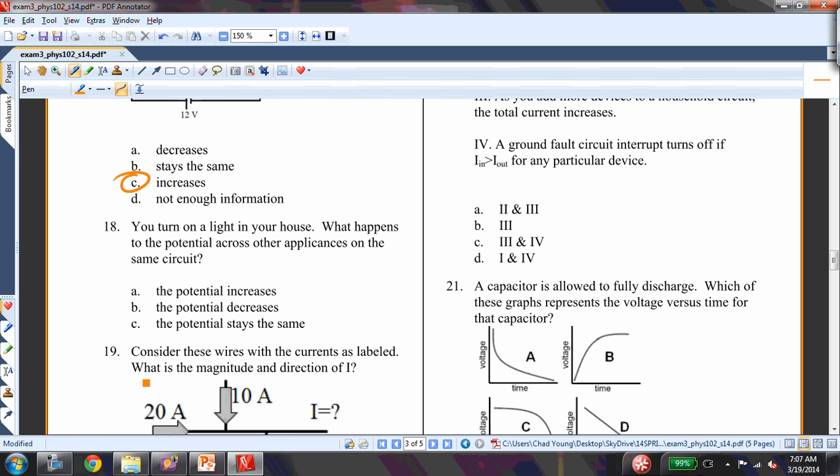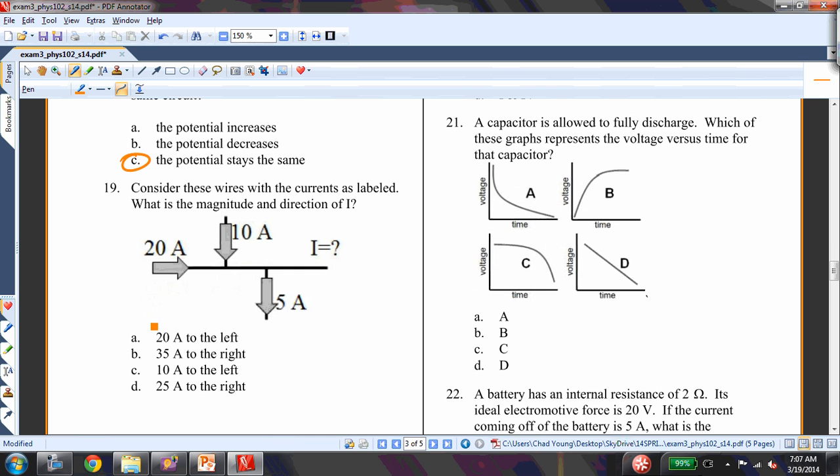You turn on a light in a house, what happens to potential across other appliances in the same circuit? Okay, a house is a parallel circuit, so the potential stays the same. Consider these wires with currents as labeled. What is the magnitude and direction of I? All right, so let's see, I have 20 amps and 10 amps, so that means right here I have 30 amps, and then I have 5 amps, so I'm going to have 25 amps to the right. So D.